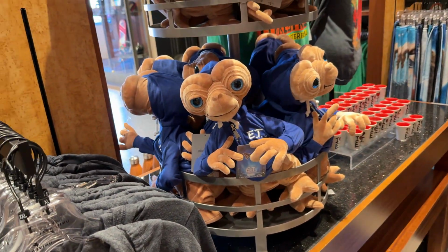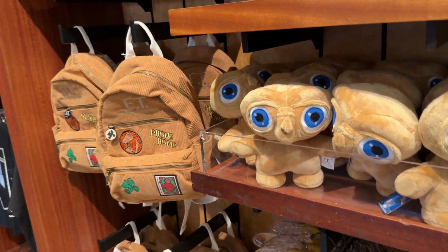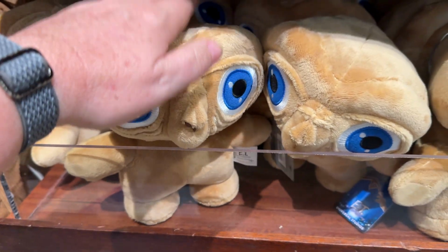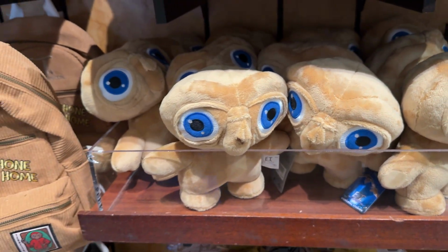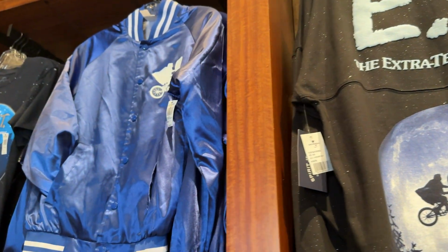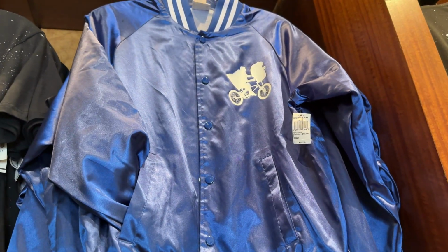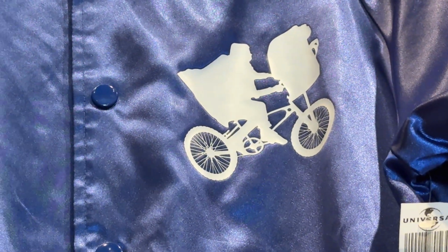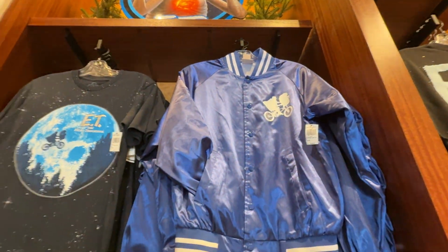Stop. You got a plushie. This plushie's my favorite though. This short and stout plushie. Why is he so short and stout? I don't know, but I love it. Get some Spirit jerseys here. Oh, and then a baseball jacket type of a thing. Oh, with the iconic E.T. on his bike in the front.